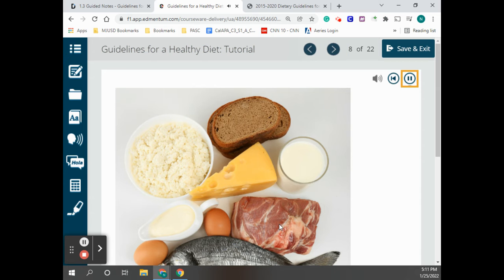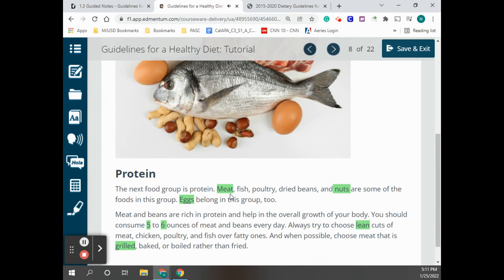Protein. The next food group is protein. Meat, fish, poultry, dried beans, and nuts are some of the foods in this group. Eggs belong in this group too.